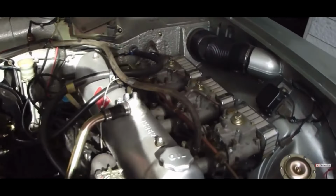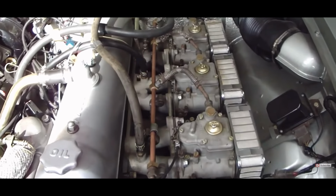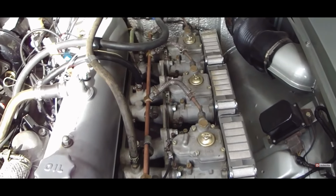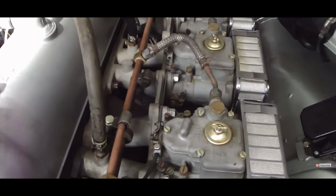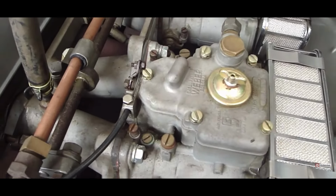I understand if you like the looks of it, if you like this classic tiny little boxy feel, that's cool, man. That's up to you. Me personally, I'm not the biggest fan of it, and I just don't really think it did much for the Nissan Skyline line whatsoever.